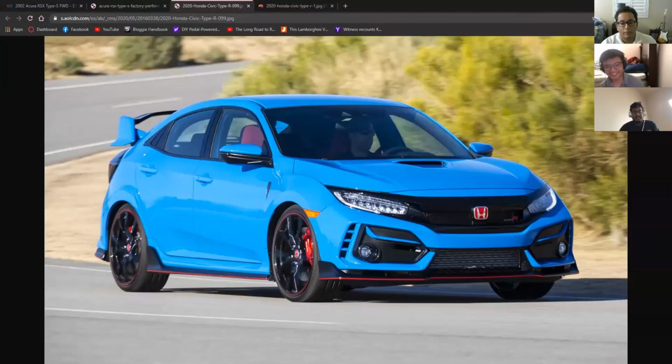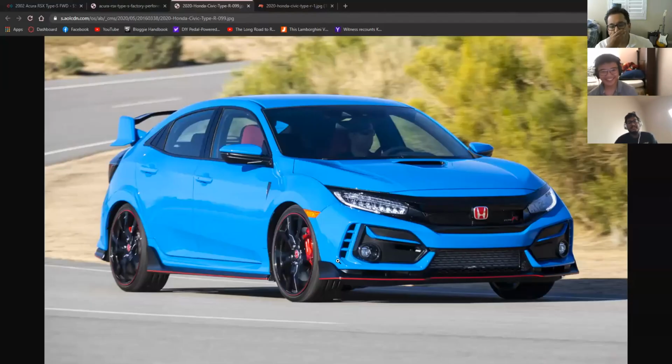It finally came to our shores, right? So this is my pick right here. I mean, look at it. Of course you would go for the Type R. How can I not pick my own car? I'm a proud owner of a 2020 Honda Civic Type R. This has a K20 engine with a turbo on it. I don't remember the exact engine code. Shame on me.